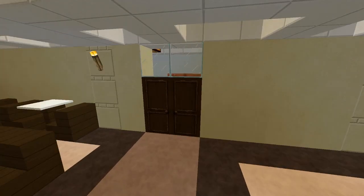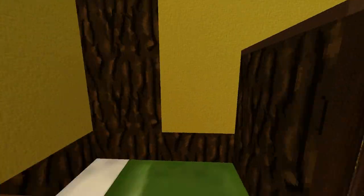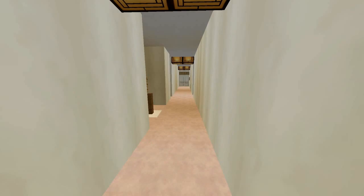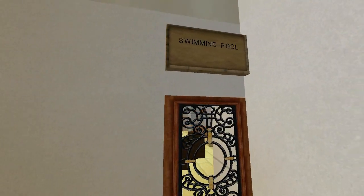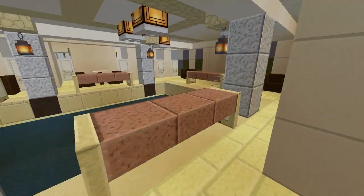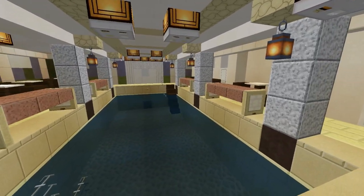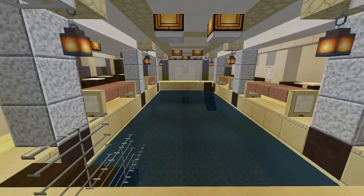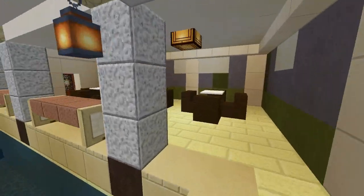And there's also one last area of cabin class we have not visited yet, and that's the swimming bath. So we have to go down all these stairs, and then here's a swimming pool, which is also quite classic. It's not completely modern, but also not completely classic. It's something in between, which makes this style quite interesting. So, okay.